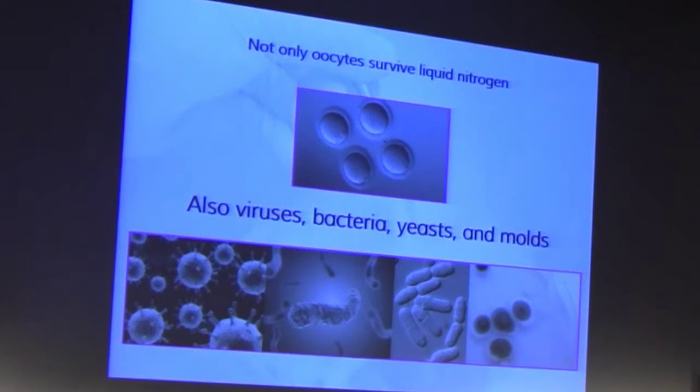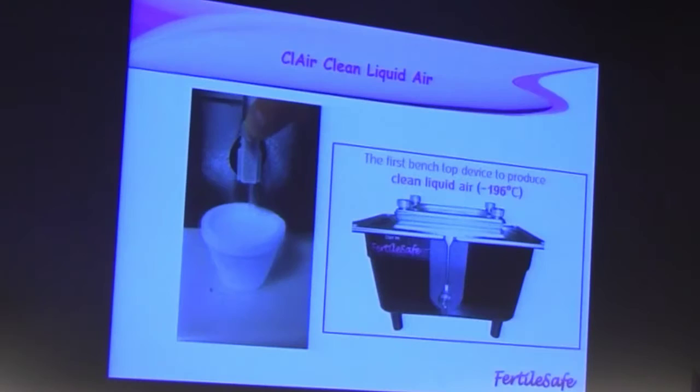However, all this study was done in open system vitrification, which means that you are in direct contact with liquid nitrogen, and we know that not only oocytes survive in liquid nitrogen, but also everything which will touch the liquid nitrogen will survive: virus, bacteria, yeast, they all can survive liquid nitrogen and stay there.